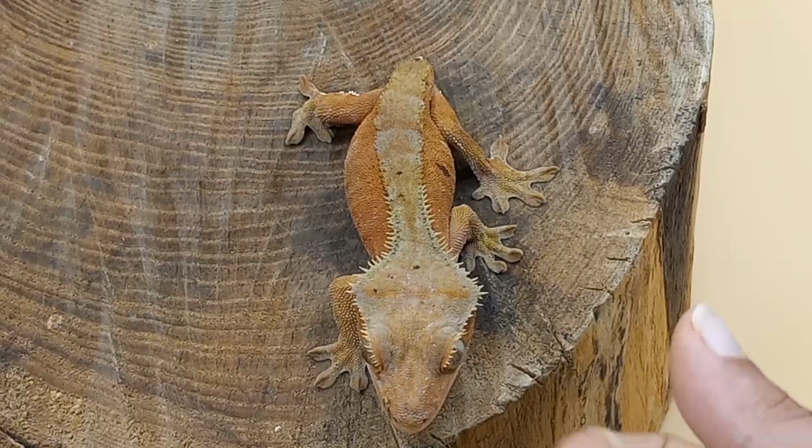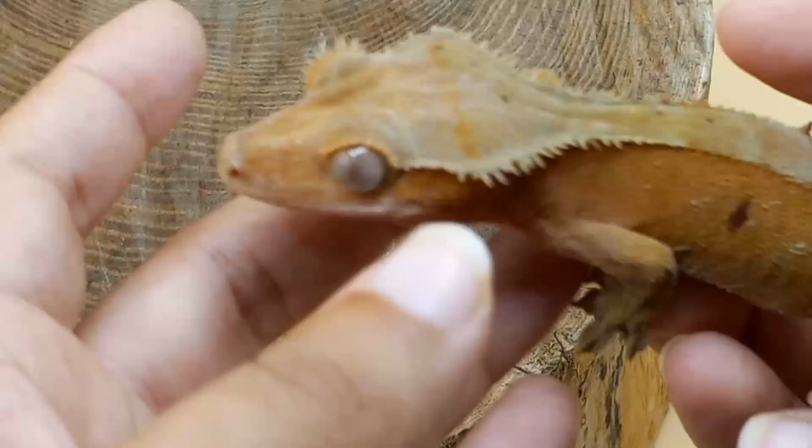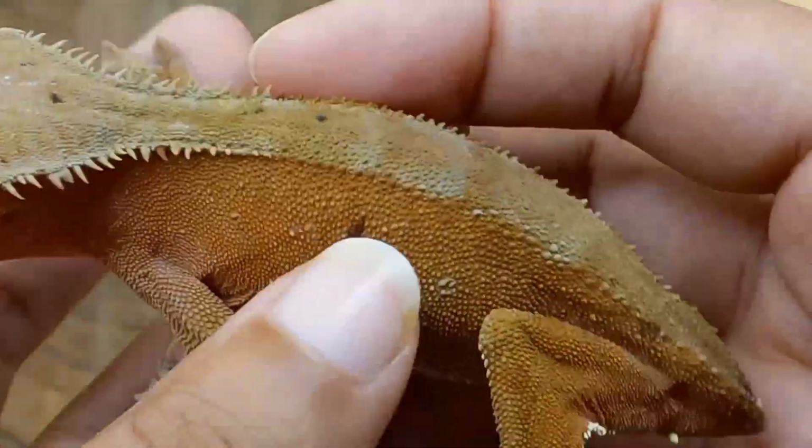I can also say with certain age groups of geckos as well, I would never put a new hatchling into an adult size enclosure.